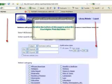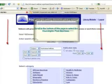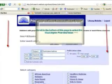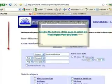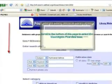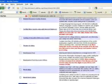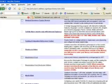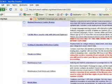Now we have a general search database website, and if you notice, there are different categories: history, law, literature, education, middle school, African American, health and medicine. But all the way down, we're going to scroll down and see a list of specific databases that narrow our searches. So let's scroll down. Okay, all the way at the end of this list of about 80 different databases, we have the World Atlas, World Book Online, the Washington Post Edition, and the Washington Post at the very bottom of the page. Let's see which one we want to do.